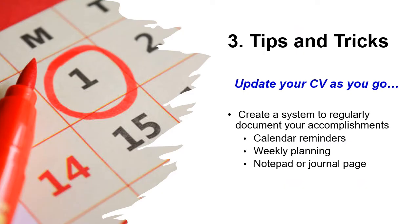Tip number three is to update your CV as you go. Often academics are incredibly busy, and it can be really easy to put off or to forget updating our CV. Sometimes we can go months, semesters, or even a full academic year without updating our document. And then at that point, it can be really hard to remember all of the accomplishments and the specific details and dates of those particular things that we've been doing. And it can take a lot of extra time to go back and try to dig up what we've accomplished.